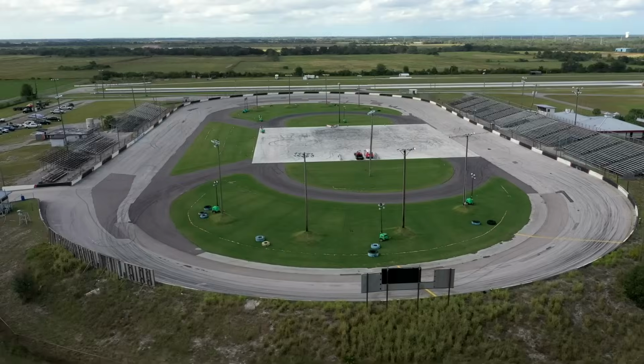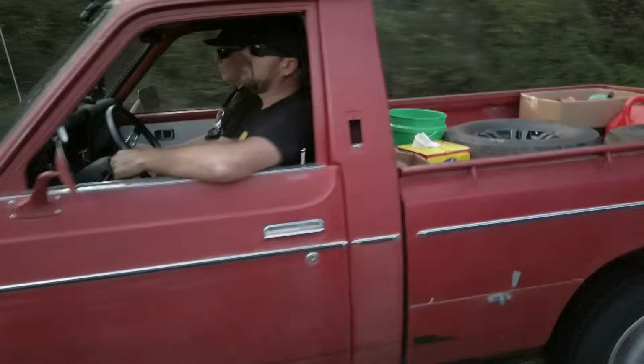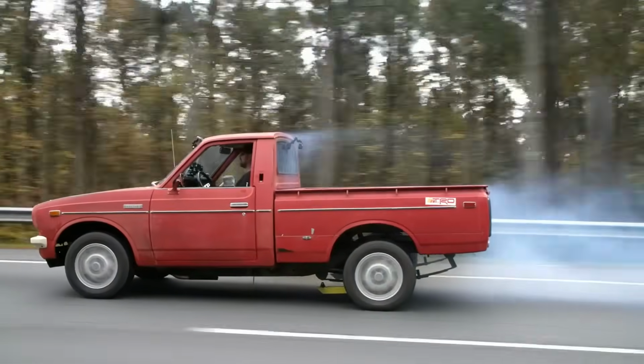You know, this would have been a dream come true for Finnegan, and we're all really bummed that he couldn't race. But family comes first, and we all wish the best for the whole Finnegan family. But Mike and I still had a blast road tripping that smoking Toyota all the way here to Florida.